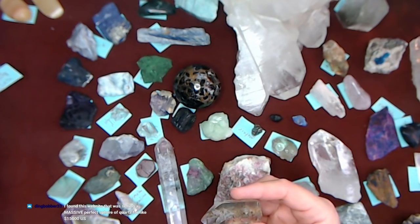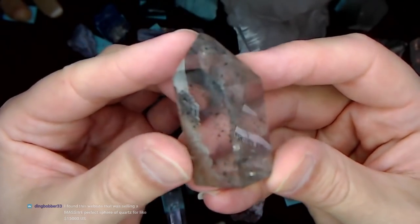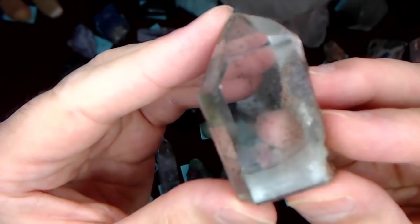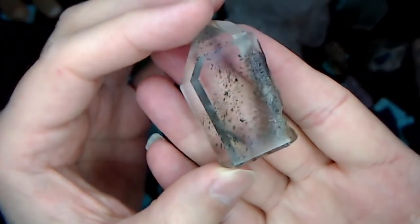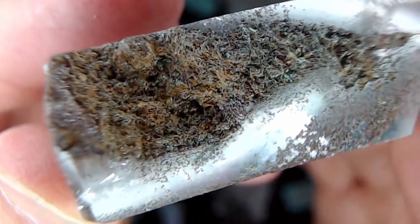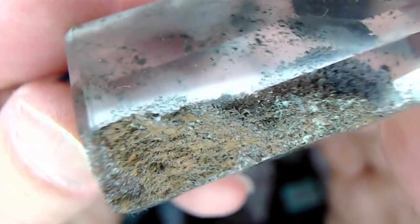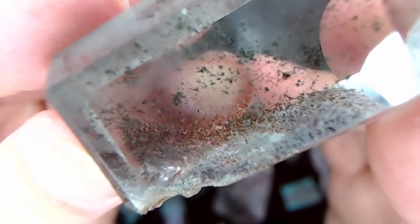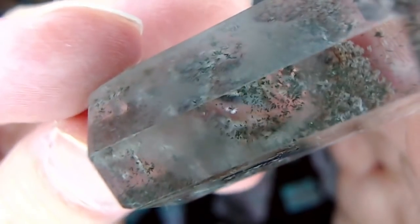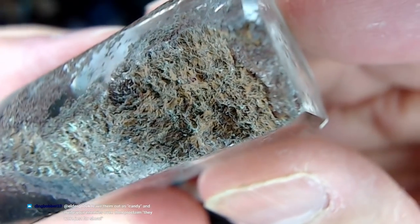This is polished quartz with chlorite in it. Take a look. Polished quartz with chlorite. It's so clear, I'm having a hard time focusing the camera. Let's bring it up close. Look at that. Beautiful. Well, that looks like 3D. Well, it is, but it looks trippy. It looks like a distortion in space-time. Polished quartz.